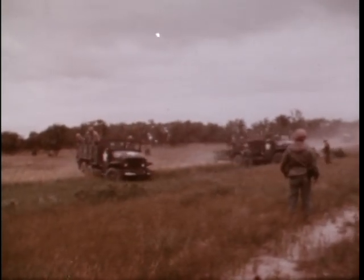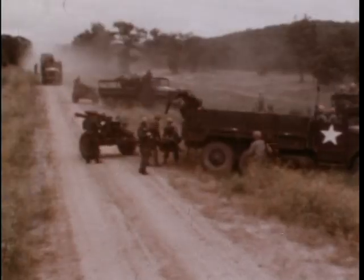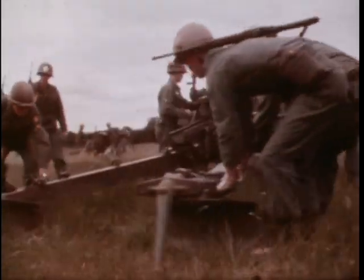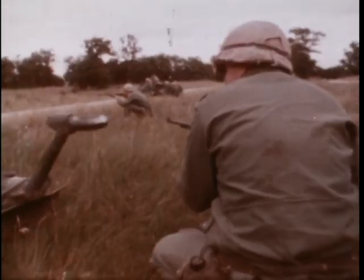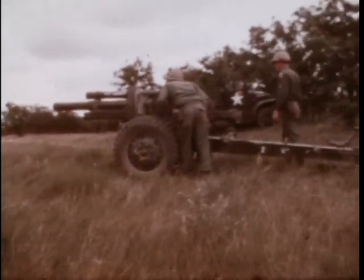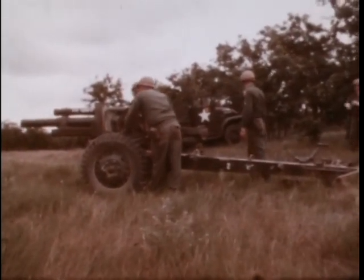Artillery units are trained to react instantly. Crews receive a mission, pull off the road, train the howitzers on a target perhaps 7 miles away. Umpires and evaluators mark score sheets, adding to the pressure. 3 rounds will be fired for record.